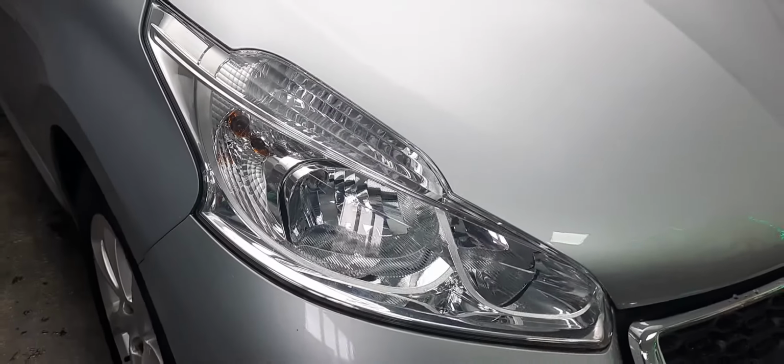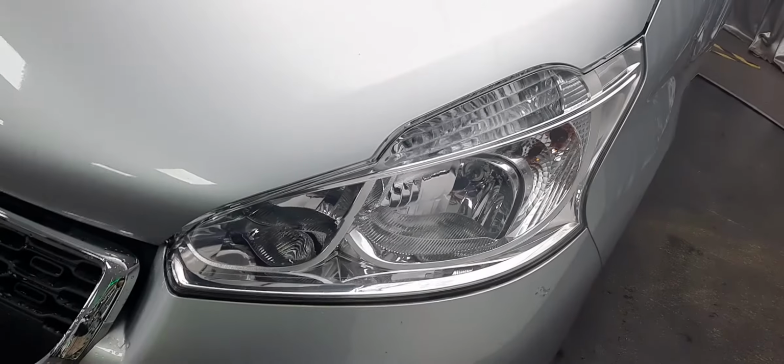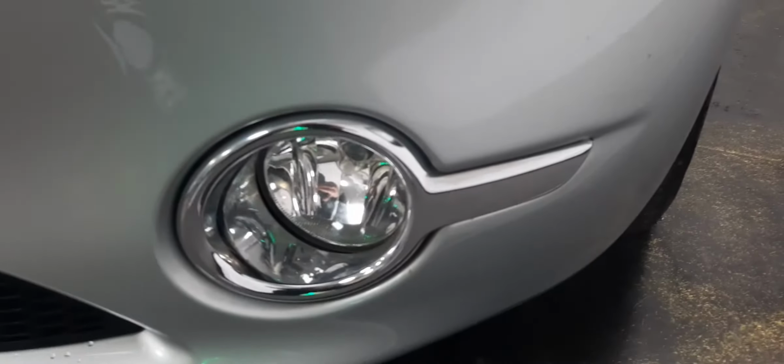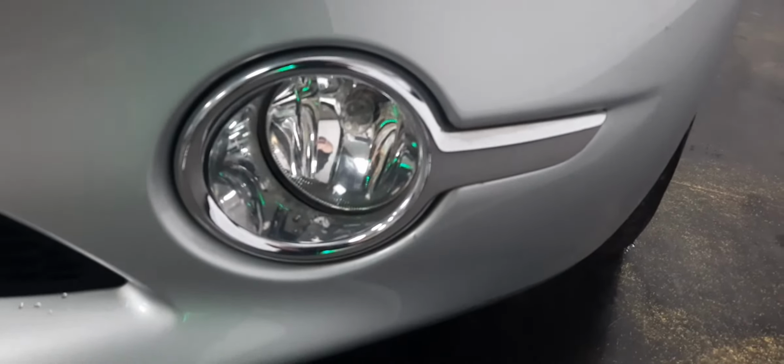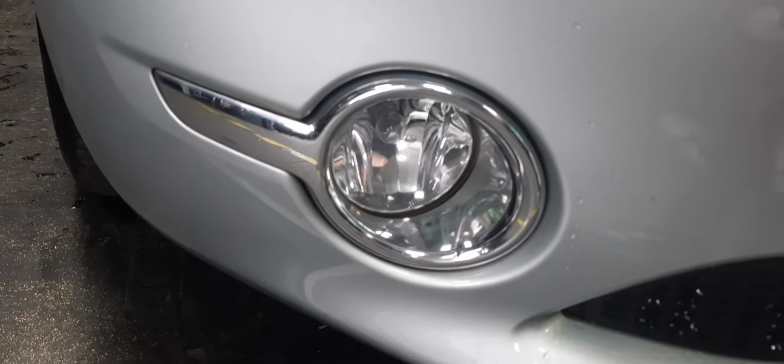Now, as you can see, we've got these gorgeous headlights there on the left, and of course there on the right as well, absolutely shimmering under our lights right here. They're in great nick, I must say. Same thing of course goes down here for our fog lights with this beautiful chrome trim all the way around. You got there on the right and there as well on the left.